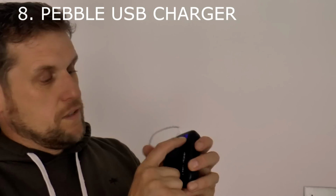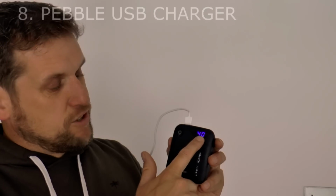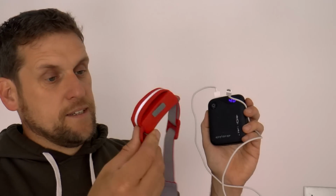It tells you how much charge is in there. It goes up to 99. I can charge my phone numerous times on this. I charged the headlamp and it didn't even take it down a notch to charge that fully. It's just great to have if you're out on a trail, you need something decent. A nice size, it's nice and sturdy.